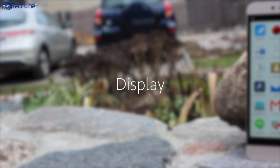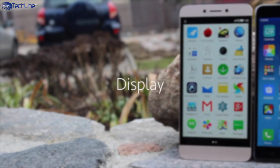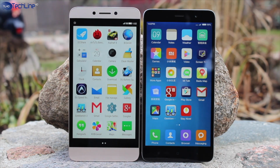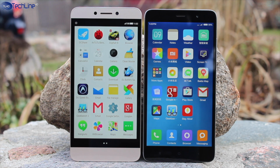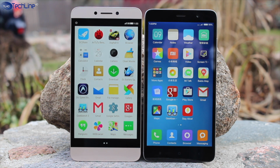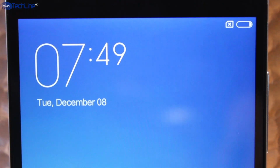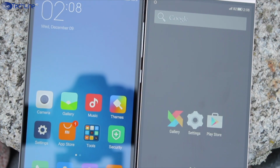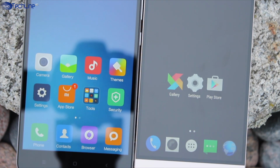Both phones have 5.5 inch 1080p panels, and they are great to look at. The displays are sharp, vibrant, and have excellent viewing angles, but both panels could be a little bit brighter and they have just average sunlight legibility. However, the Redmi Note 3 has an edge here as it has a bit brighter panel. Still, I would call it a tie as both phones have great displays.